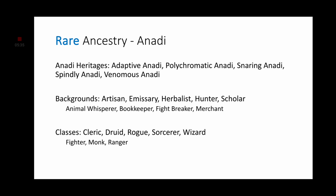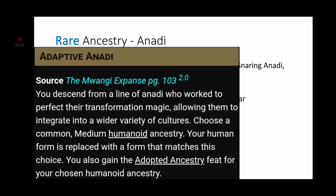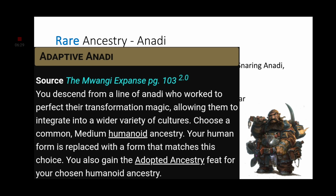The rogue, according to my sources, is because of those Anadi that really get into character when hiding their true form. I think this would work with the Anadi heritage, the adaptive Anadi, especially when you want to keep your Anadi ancestry hidden. Now, the thing about the heritage adaptive Anadi is that you are very limited with this feature. With just the normal Anadi's transformation, you are able to turn into a human. With adaptive Anadi, this lets you choose a medium, common humanoid ancestry. So you are limited to elf and dwarf still. So keep that in mind.